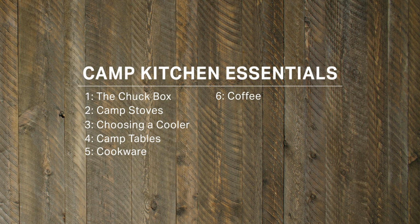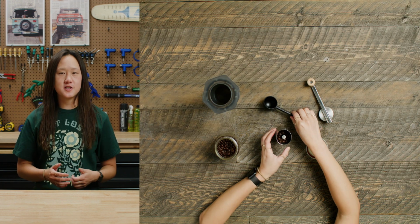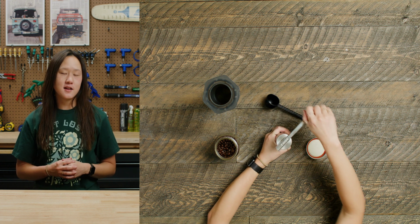Number 6, coffee. While this is listed in the chuck box list, there are so many options and it's such an important part of your camp experience, you'll want to make sure you get it right. When it comes to grinding your coffee, if you're a real aficionado, you can get a hand grinder so you have freshly ground beans every morning. But we never shy away from pre-ground either.